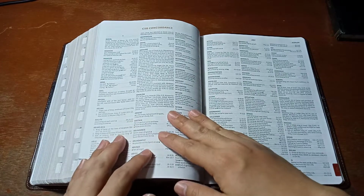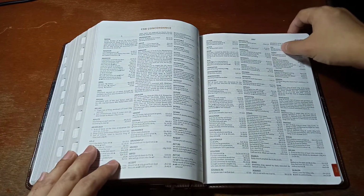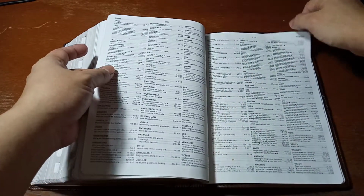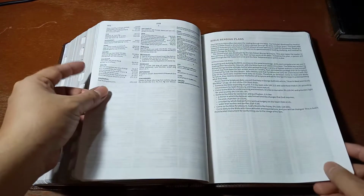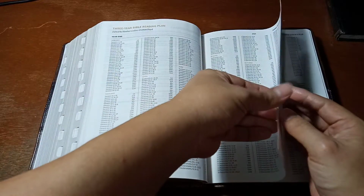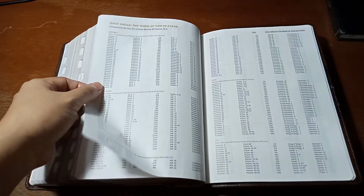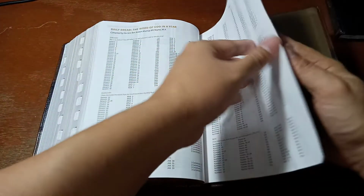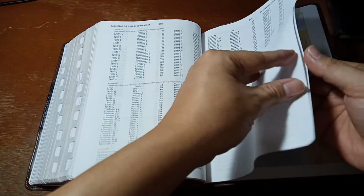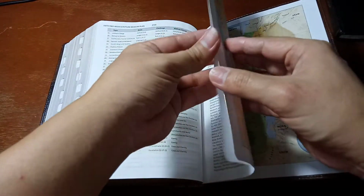And also, let's move along. We have a very detailed concordance here. Alright, the print is small, but it's still very readable, and it's very complete. The concordance here is 72 pages. That's a lot. And after the concordance, we have Bible reading plans. We have the 3-year Bible reading plan. And we also have the Daily Bread, Word of God in a Year. And we have Memory Plan, Art Credits, and definitely we will be going to the maps.